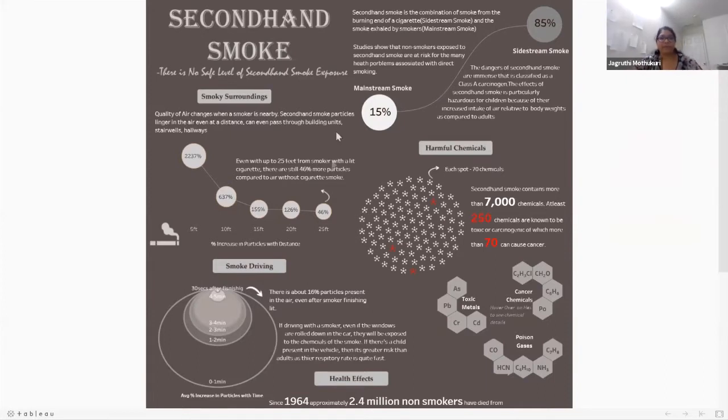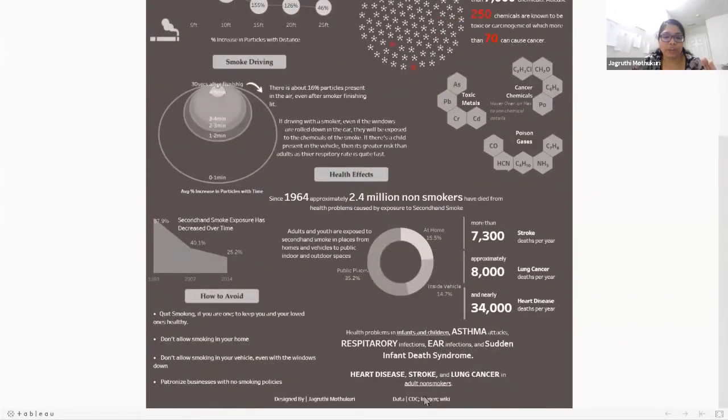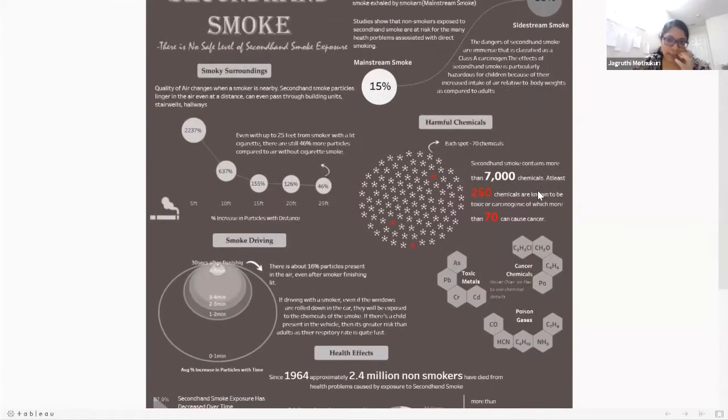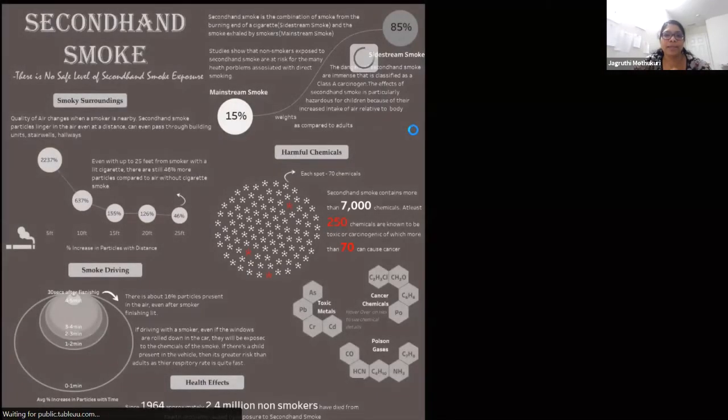So when it comes to the dashboard, when I started collecting the data, I was looking for what the impact of this smoke is on non-smokers. The data I picked from the CDC, and there is one website where researchers did a lot of experiments, called InnoGen, and of course Wikipedia. That's the data for this dashboard. On the dashboard you can see two types of smoke: mainstream smoke and sidestream smoke. 50% of this passive smoke is from the mainstream smoke, and the other is from sidestream smoke.